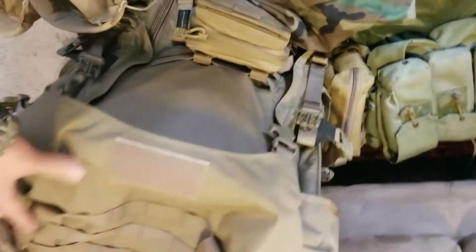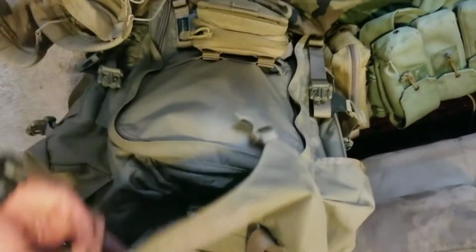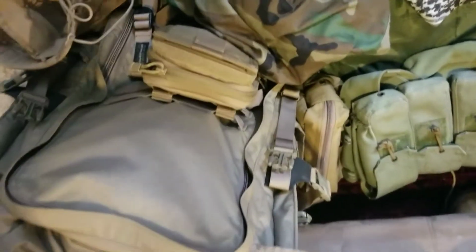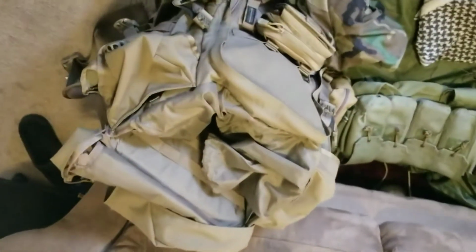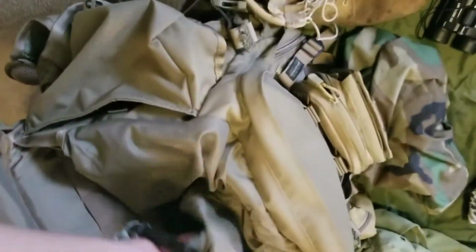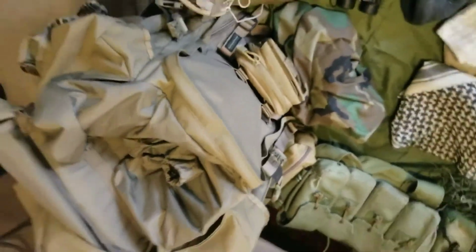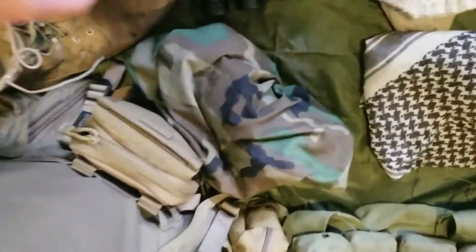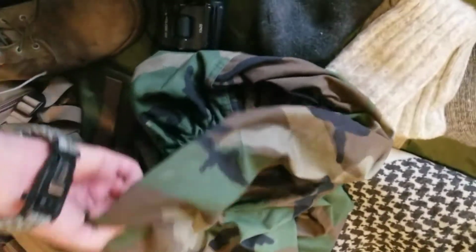Here we have my Eberlestock pack. This is the G3 model built off the ALICE frame. Has all the room that I would ever need to put everything. Multiple compartments, nice and deep. Comes with a rain cover, an OD green rain cover. But to go along with it, if I need some added coverage, I do have my woodland pack cover.